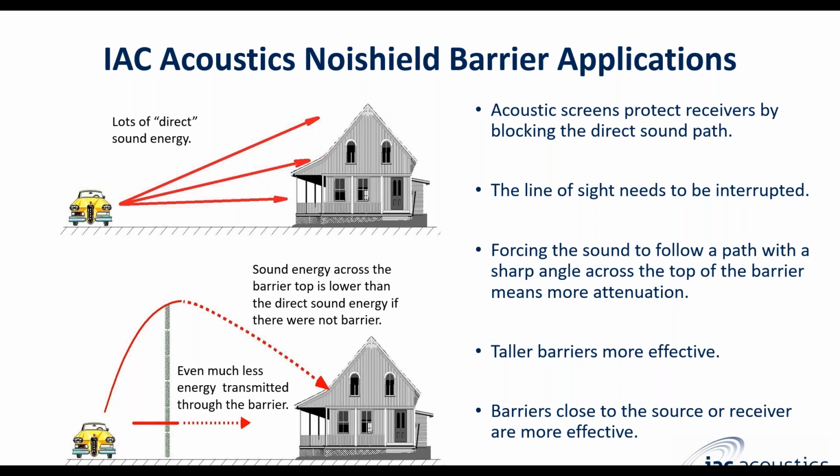So it will not completely reduce it down to zero, but it will eliminate most of the energy that's transferred to the house. So there's a little bit of sound energy that goes through, and some sound that goes up and over and diffracts down. But the idea and the intention is that the noise level is significantly reduced, and it puts it at an acceptable level or something that is much less noticeable.